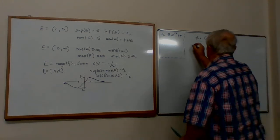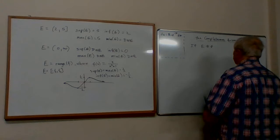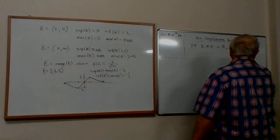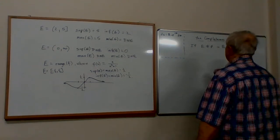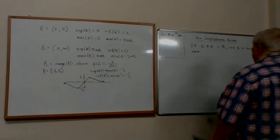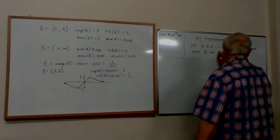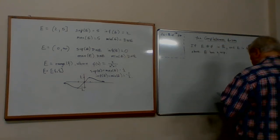Okay, suppose that E is a non-empty set in the real numbers. And suppose that E is bounded above. Then we know that E has a sup. It has a supremum.